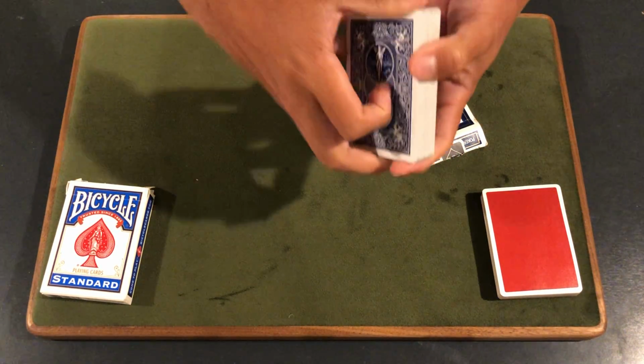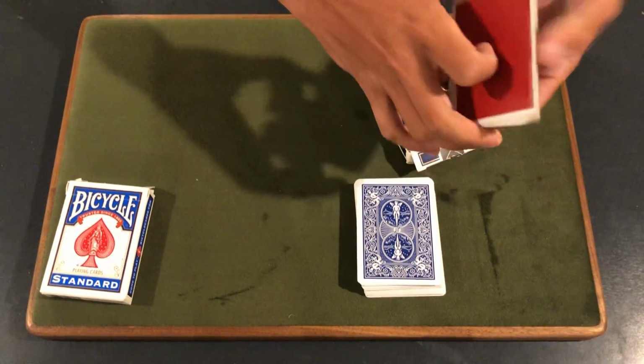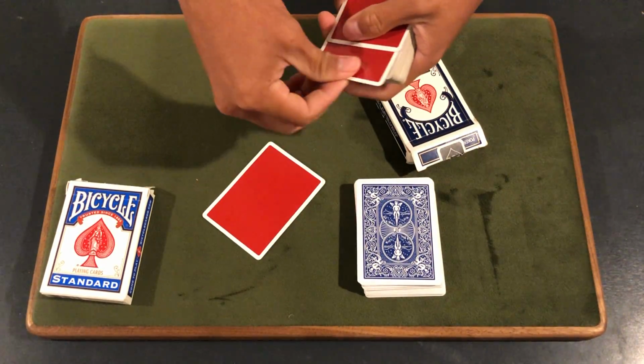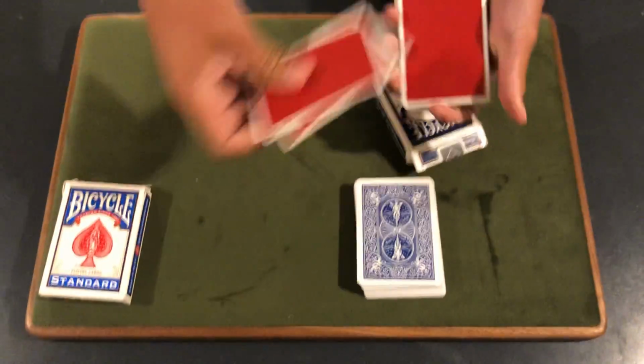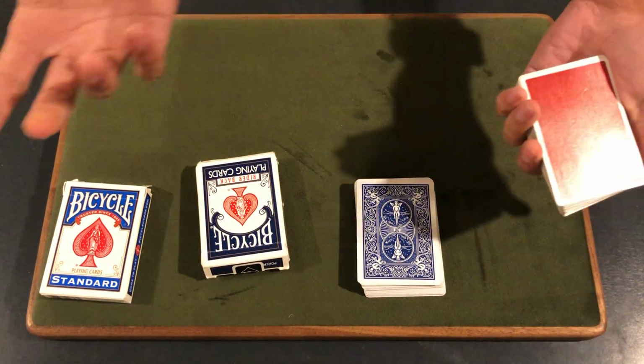Once again, the first 2 both use that sort of lift up principle, so they're both going to use Svengali. The second card force, second hand deal, you just peel down. You're basically just taking the second card every time. Once again, second hand deal. And then the third card force, again, it's just a traditional riffle force.